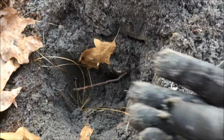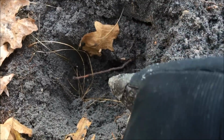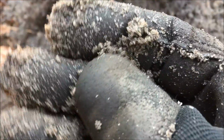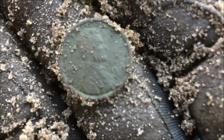All right, I'm heading back towards the car, and I had a really deep one, my deepest one of the day. Coin-wise, it was probably 7-8 inches deep. It's in my hand. I haven't even cleaned it yet. I saw it was a coin. I'm gonna guess it's an Indian head penny. Oh, it's a Lincoln. It's probably a Wheatie at least.